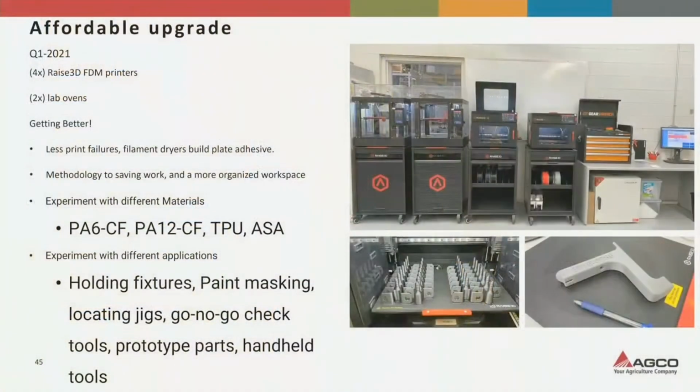And we started learning about some magical things like build plate adhesive and dryers for drying filament. This is really important if you're trying to print nylon composites or even TPU. These are hygroscopic materials that uptake moisture, and you're going to have a lot of problems printing with filament that has moisture in it.